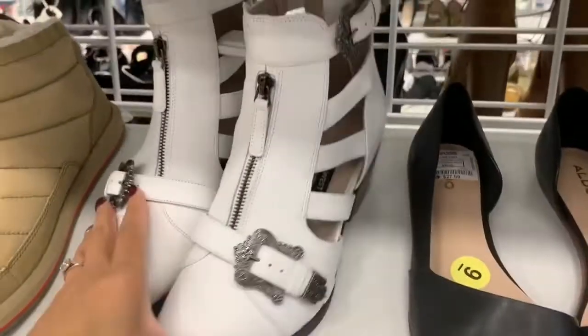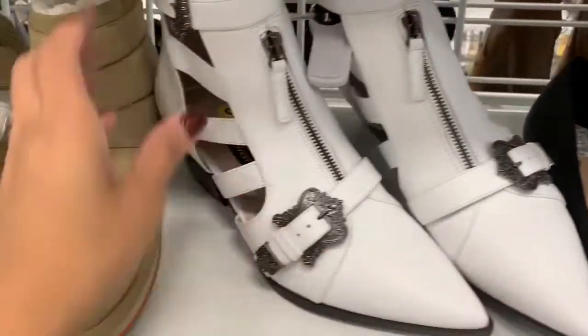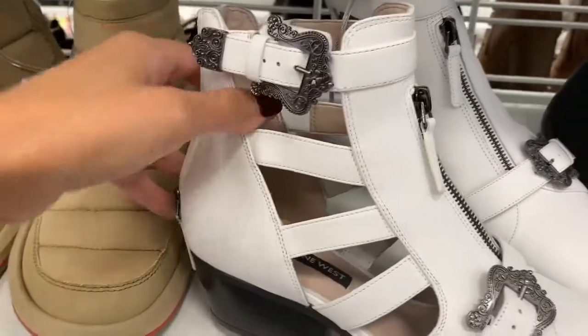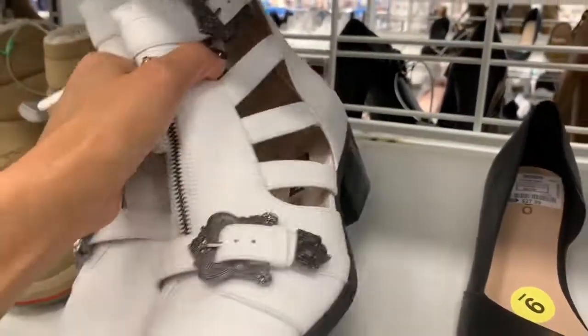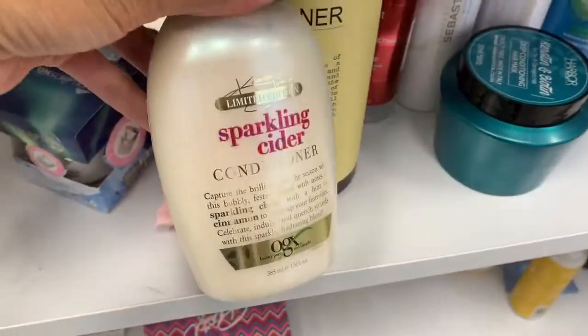I found these white boots that look kind of country-ish. They were cute, but I could not find a price on it. I was looking and there was just no tag on it, so I'm not sure how much these were, but I thought I would still show them just because I've never seen anything like it.